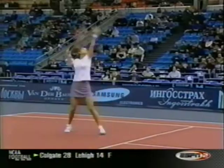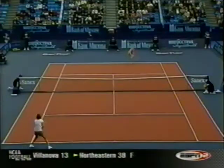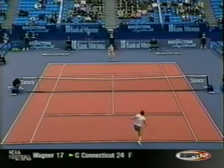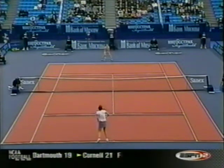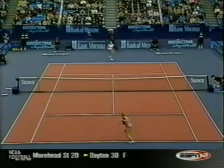Maleeva has been playing fantastic tennis during this indoor fall season. This is in the finals of Moscow a little over a month ago, facing Lindsay Davenport. Davenport missed a lot of the season with injury, looking to win her first title, but Maggie Maleeva, having the best tournament of her career, had defeated Venus Williams 7-6 in the third, then Mauresmo. And this match would go to a tiebreak in the third set as well.